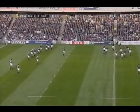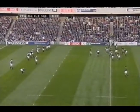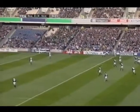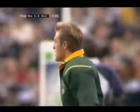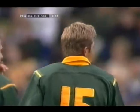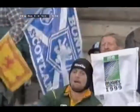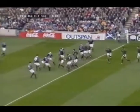Percy Montgomery has stepped out. He's a left footer and he'll be looking to find touch deep in the Scottish 22. And he's got one just inside it. Clayton Thomas, the Welsh touch judge on that side. Percy Montgomery, who's been under enormous pressure in South Africa. He's had a difficult season, but Nick Mallett stayed with him.